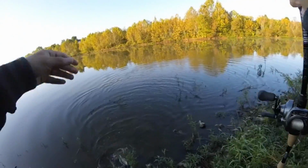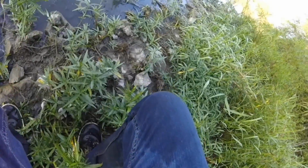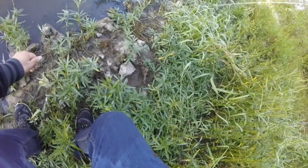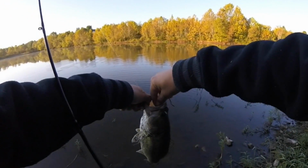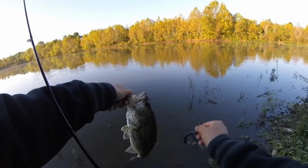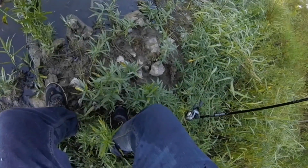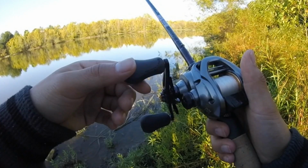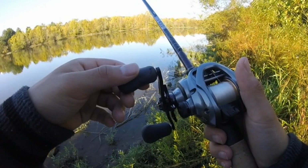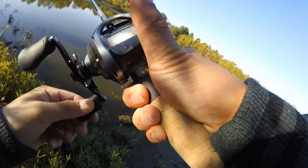Guys, fish number two. Let me get him real quick. Okay, come here. Open it up. It's a dirty fish, but I'll take it. There we go. Nice dirty bass. Back in the water. There she goes. Got one.